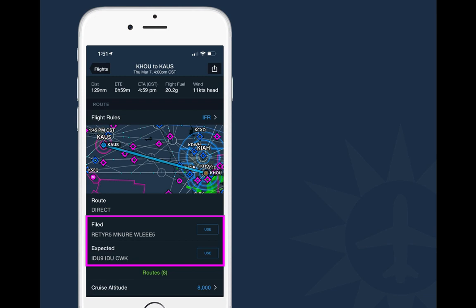And when an IFR flight plan goes into the system, one of two things happens. It's either going to be cleared as filed, great, or it's going to be cleared with some amendments, with some changes. Well, ForeFlight doesn't just hand it off and go away. We actually continue to monitor the status of your flight plan for you in the background. And because of that, we can listen in and figure out what the air traffic control system is thinking.